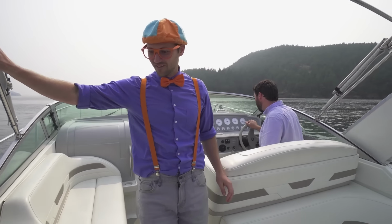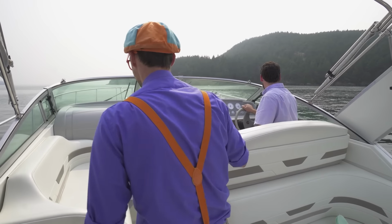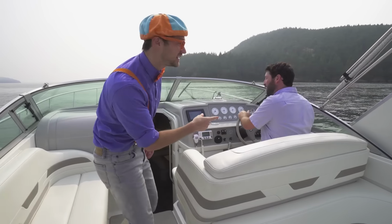Whoa, this boat is awesome! Check it out! Ooh, that's the captain. Hello! Hi. He's steering the boat. And down here is the inside of the boat. Come on!